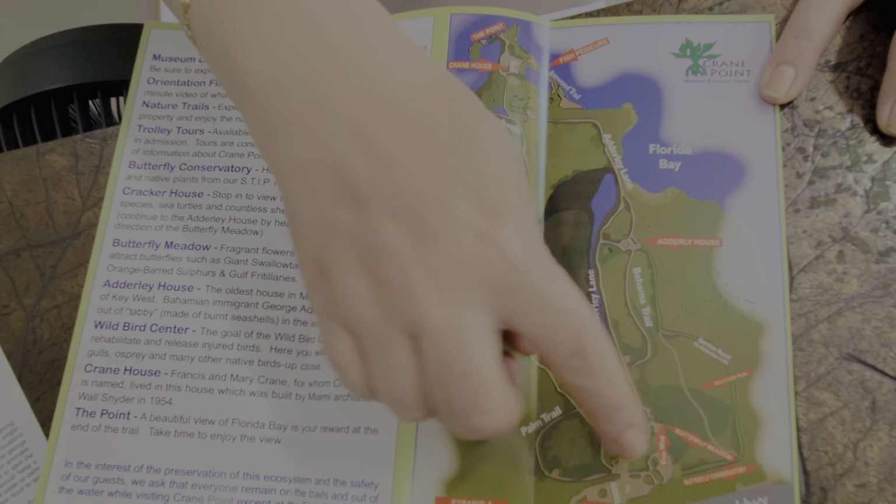If you come closer to us, there's a butterfly area, an old cracker house you can tour, in the museum behind you. It takes about 2 hours to go to see everything.